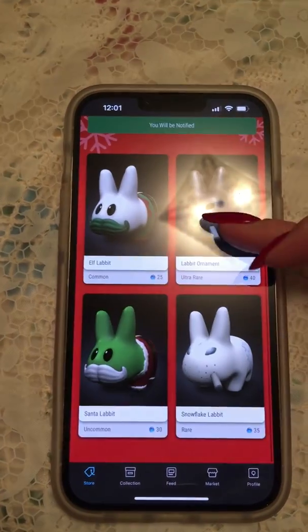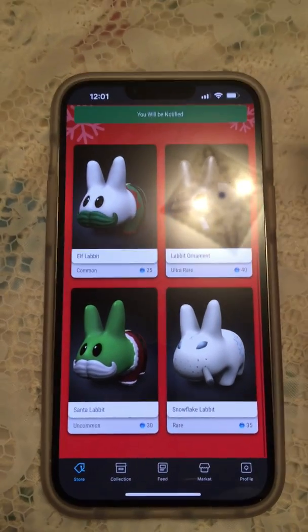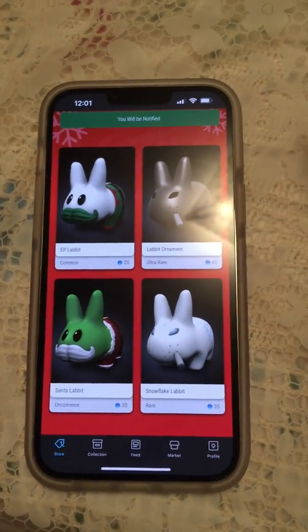What is this technique called? I'm not sure. But anyway, that's what I'm going to do, and I hope that this helps you.